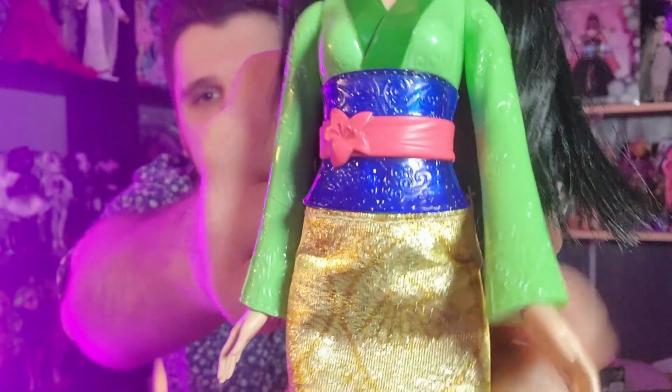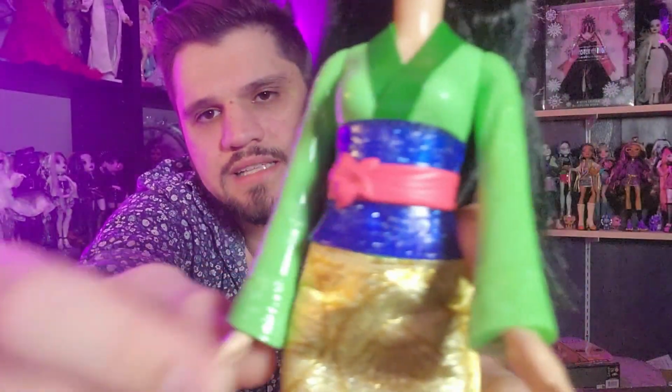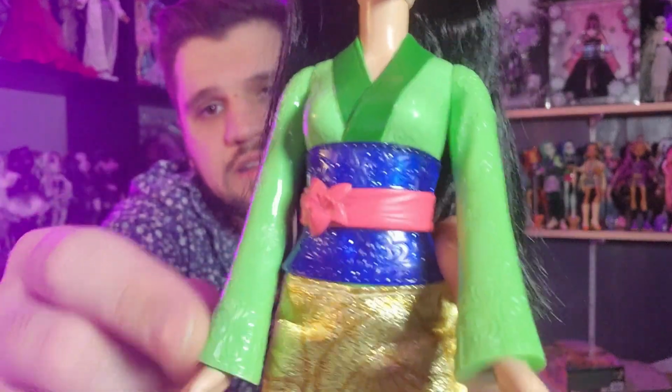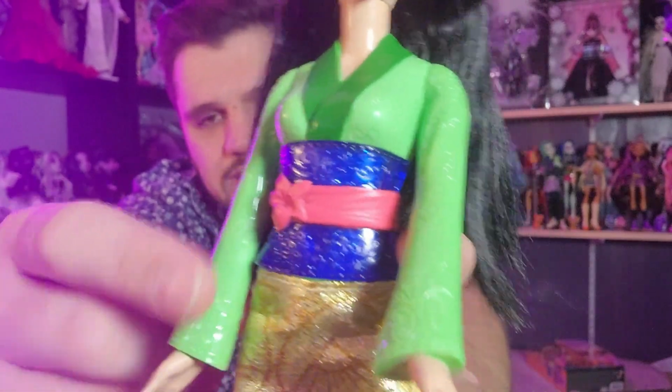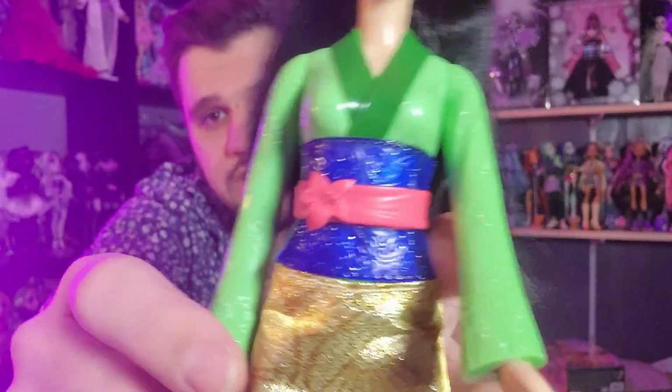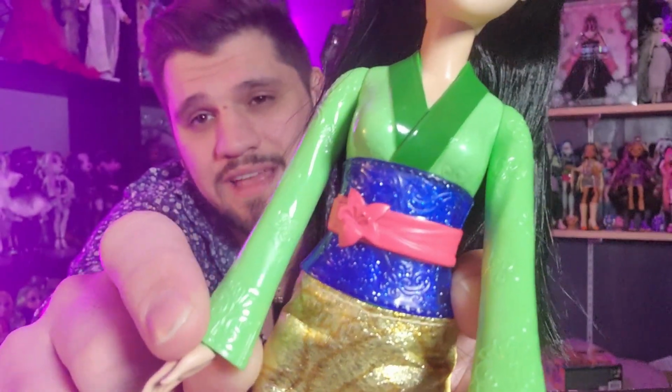So let's look at the outfit. I mean, I don't know. What is there even to look at? That's the problem with these dolls. Anyway, so she's got the green top. She's got this little blue molded piece. It's all molded hard plastic. The sleeves are actually kind of raised, so there's a sort of embroidery molded into them. None of it's painted though, so you can't actually really see the details very well at all. Not even in person. You can feel it, if that means anything to you.